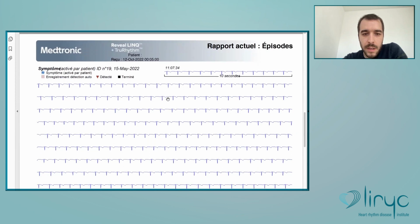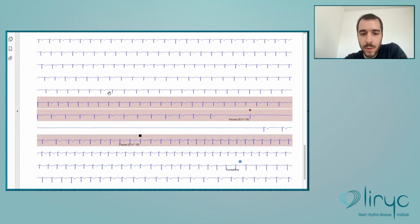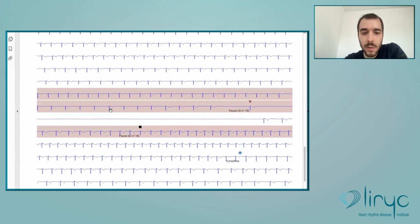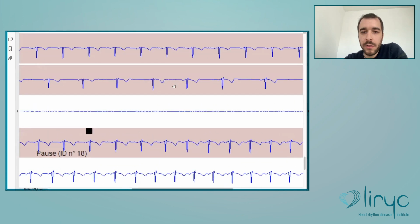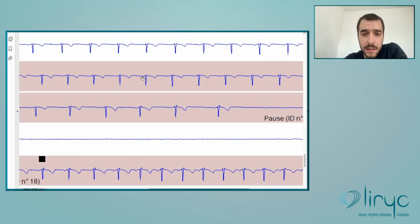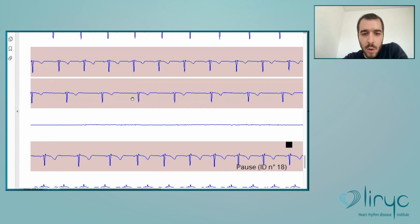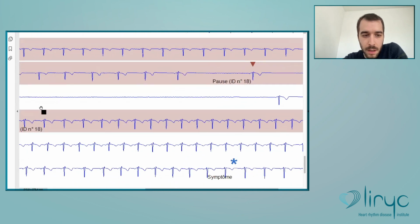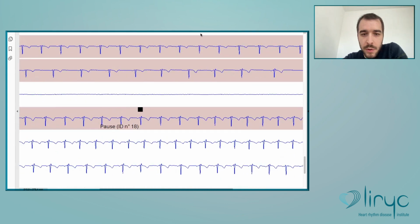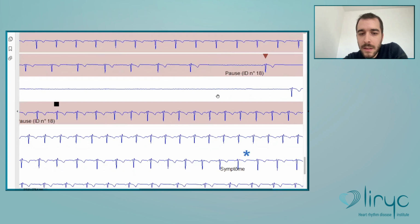So here it's the full episode. Here in blue, this is 10 seconds, and we can see in red what was automatically recorded by the device. Here you have the blue star, where the patient activated the recording. If we zoom, at first we can clearly distinguish the P wave before every QRS. Then there is a gradual slowing of the heart rate, and then a long pause. We have a bit of artifact on the baseline, but we do not distinguish a clear P wave, so it looks like a pause and then a reacceleration.